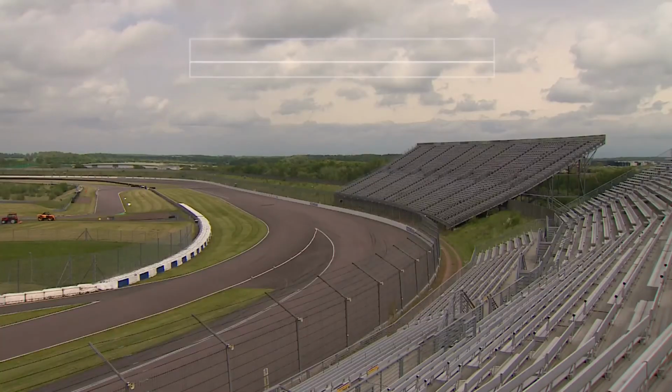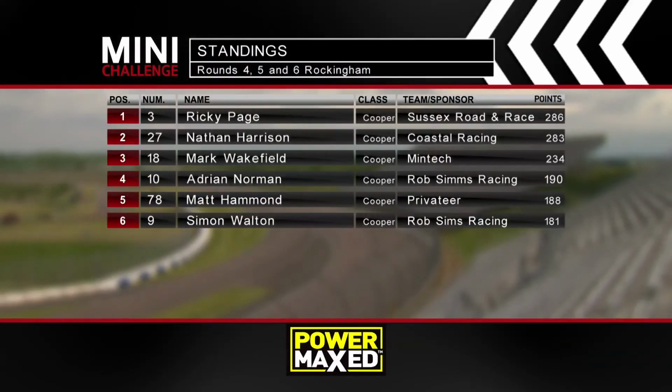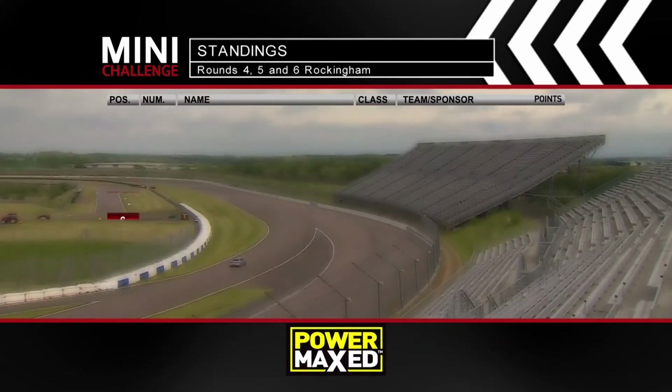Let's have a look at the standings then as we leave Rockingham, with Ricky Page just clear, 3 points ahead of Nathan Harrison, with Mark Wakefield still very much in the mix, and Adrian Norman climbing to fourth.